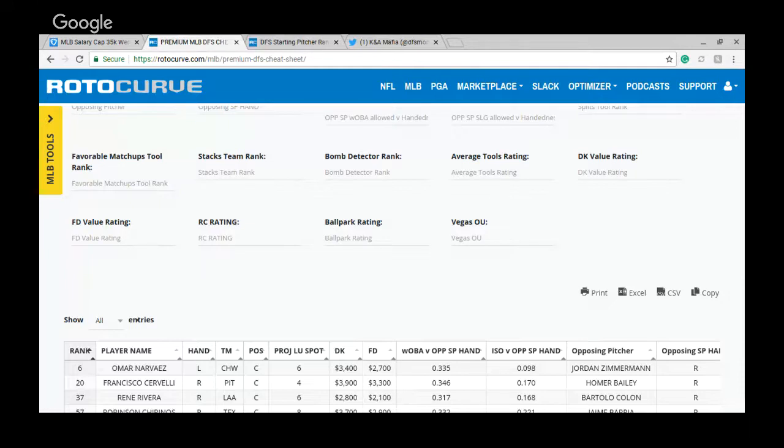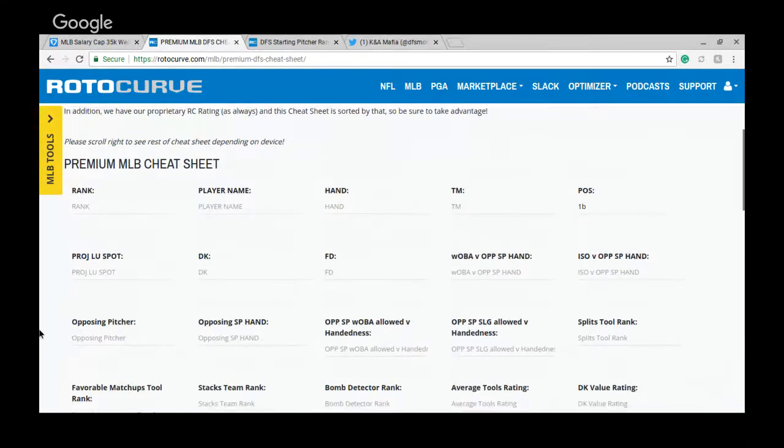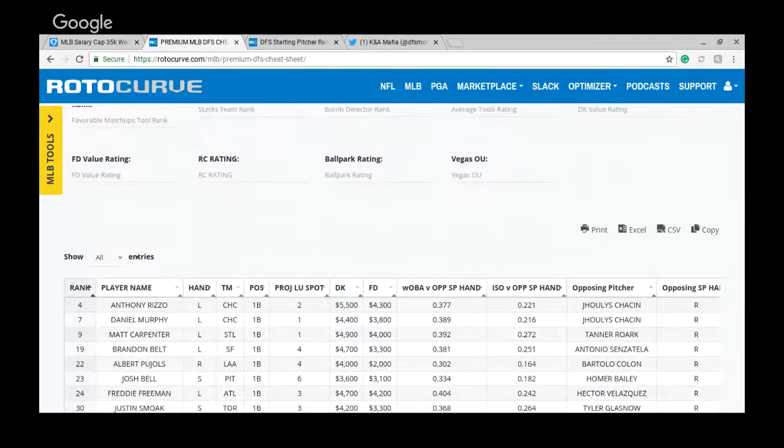Wellington Castillo just came back from the 80-game suspension, so don't know what's going on there. Definitely check to see if he's in the starting lineup or not. If he is, why not put him in there? He's not too bad. First base here, got Rizzo. Murphy, second base, but they have him listed as first base. Taking on Chacin, like I said, I think last time he faced Chicago, he did pretty good. But like I said, they got him up here on the ratings, so you can definitely consider Rizzo or Murphy.